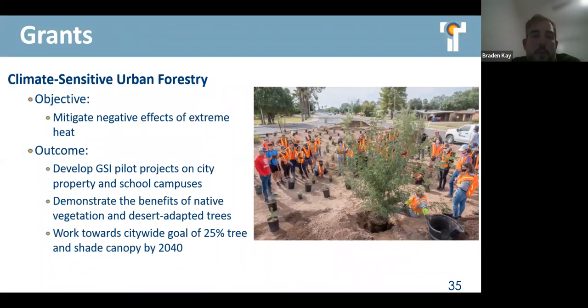So I did want to talk a little bit about, yes, we love city funding and it's great to have the city invest its own money in our work, but we have brought over $2.5 million in grant funds over the last 5 years. One of the recent grants we brought in is climate adaptive urban forestry. That's helped us put in several projects at schools and the medians. You see the picture at the 12th Street median here. And it's helping us work towards our tree canopy goal, demonstrating the benefits of native vegetation and desert adapted trees, as well as helping us demonstrate bioswales and curb cuts and other green stormwater infrastructure. Next slide.